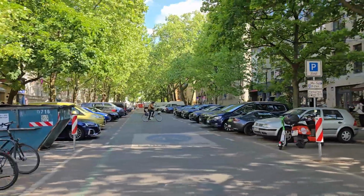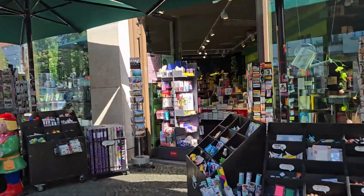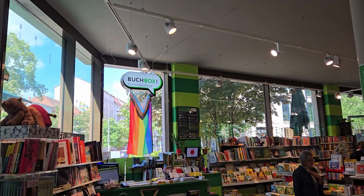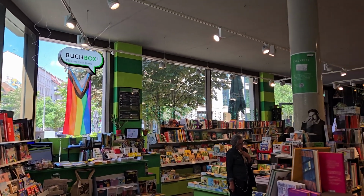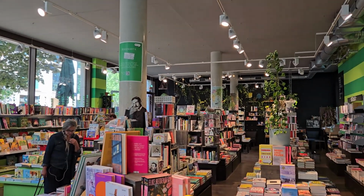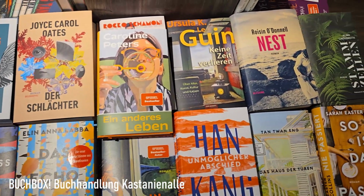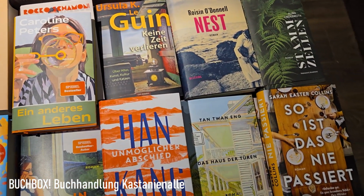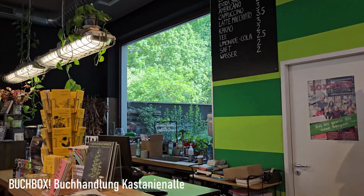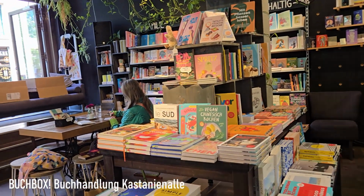And then my last stop on this street, Kastanienallee, was BUCHBOX, a bookstore that I believe is probably a part of a chain, but I'm not 100% sure. This was the only location I went to. Again, loved it. Primarily new books, primarily full price. They again had a little coffee shop combo, but at this point I'd had like 3 chais that day, so I didn't take them up on the additional chai offer. But I did give this place a nice browse.